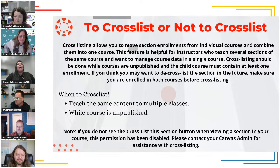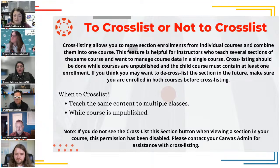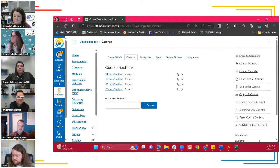Now, it just depends. In some districts, some schools, you may already have them cross-listed. We made the decision for St. Lucie County to have that automatically done for them. So our teachers, if they teach multiple sections of the same course, it all populates in one. However, if you don't have that already done for you, you have the ability to do this in your courses. And it's pretty simple.